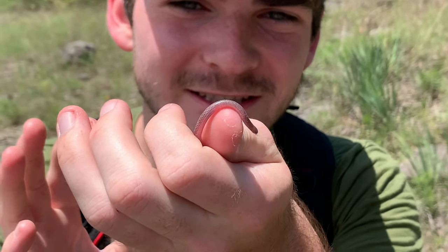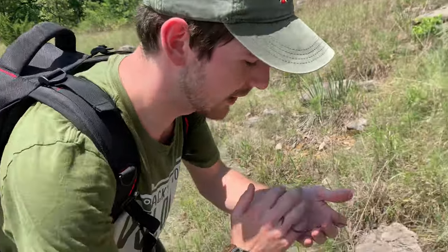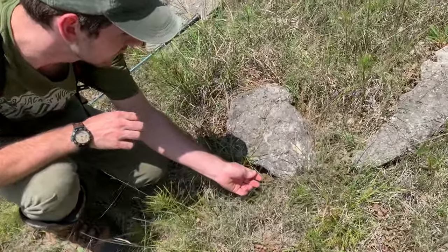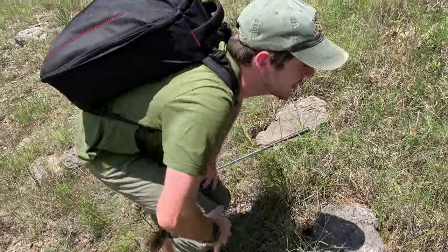I don't want to keep them out in the sun too long. These guys like to be kept cool. I mean, they live underground. They're fossorial. So they don't really like being out in the hot sun. And he's actually poking me with the sharp end of his tail right now. See that? Stinging me. Trying to. Really, really cool. Well, we'll let him get back onto this rock here. There you go, buddy. Wow, really cool find.